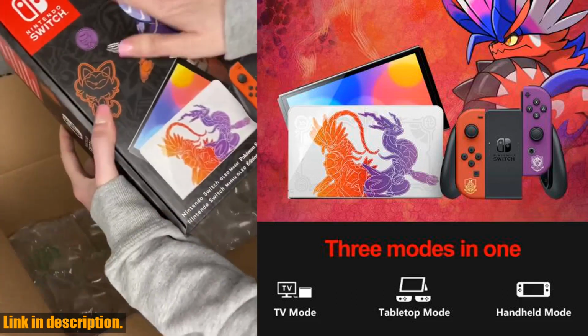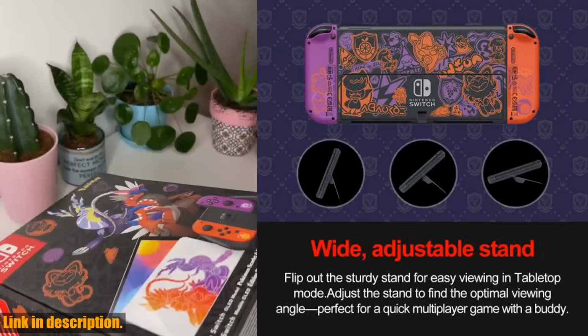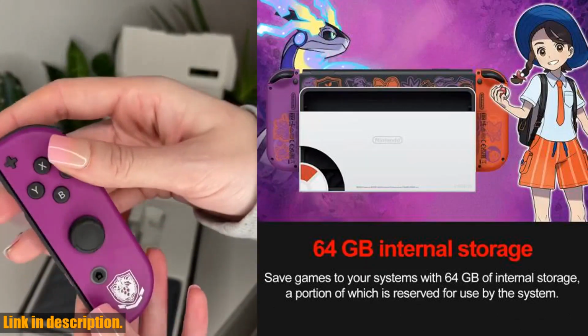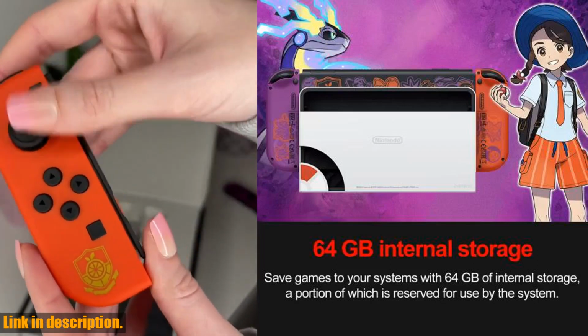Today, we're taking a look at the brand new Nintendo Switch OLED Pokémon Scarlet and Violet game console. This thing is an absolute game changer, and if you're a Pokémon fan or just a gaming enthusiast in general, you're going to want to stick around for this one.